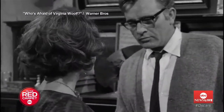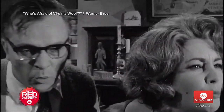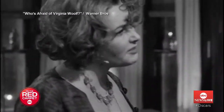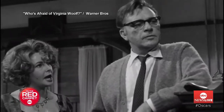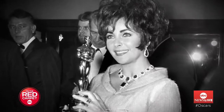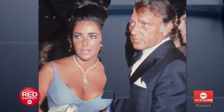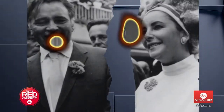Even further back than that, Liz Taylor and Richard Burton played a married couple hanging on by a thread in Who's Afraid of Virginia Woolf? She took home an Oscar for that role. He didn't. They divorced a few years later. Then they got back together. Then divorced again. Maybe it wasn't such a good idea after all.